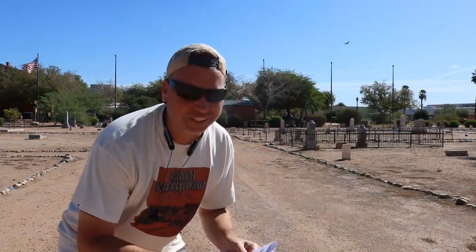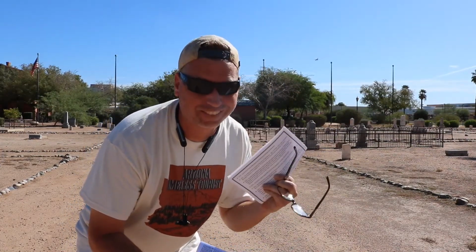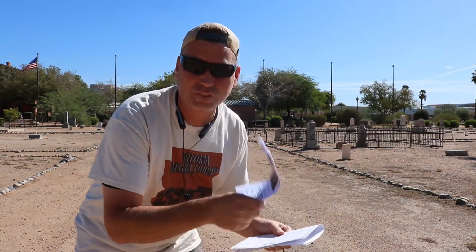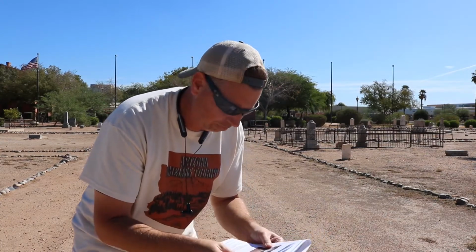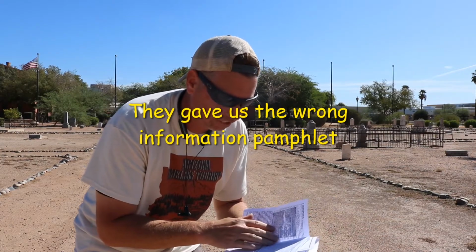All right, so we're out here at this cemetery and they gave us a map that's really not that great. It lists all the famous people of note that are buried in this cemetery, but we're having a really hard time following the directions of this. So we're gonna go inside and ask them what we're doing wrong here.